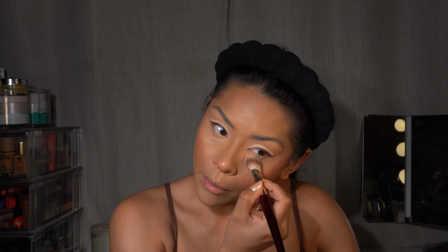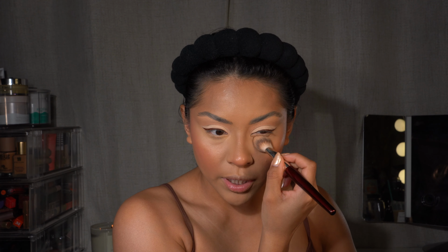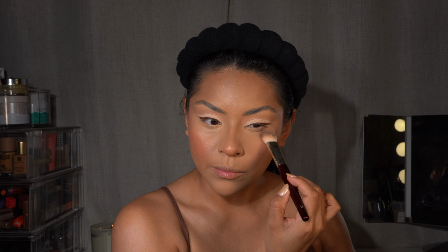I'm gonna go ahead and set my under eyes. I'm gonna order more shades of this specific blusher. They're so pretty. If you guys have tried these Cheek of It blushes, let me know what your favorite shade is. Mine has to be this one.